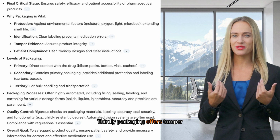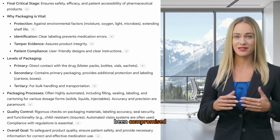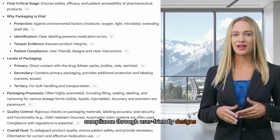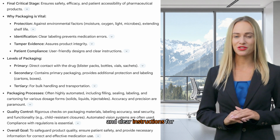Thirdly, packaging offers tamper evidence, assuring patients that the product has not been compromised. Finally, it facilitates patient compliance through user-friendly designs, child-resistant features where necessary, and clear instructions for use.